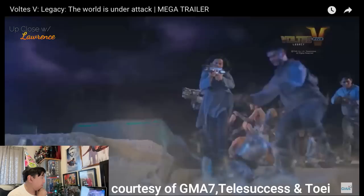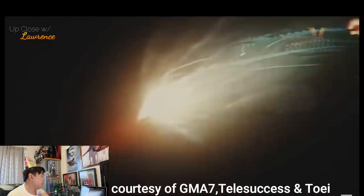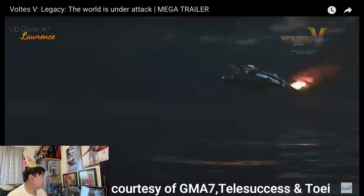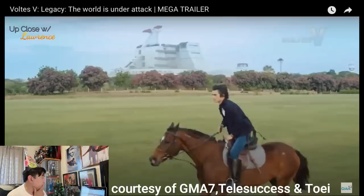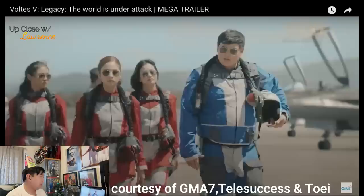I think that's the father. Not sure if this is... No, it can't be the mechanical ego. Love this shot. I love this shot. And I love this shot. Top Gun. It's just like Top Gun. Love this shot. I love everything about it.